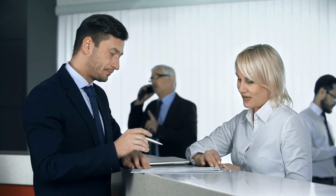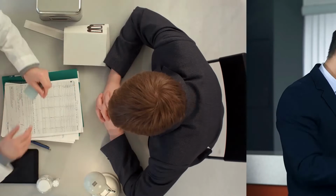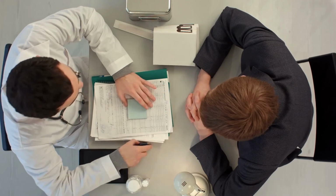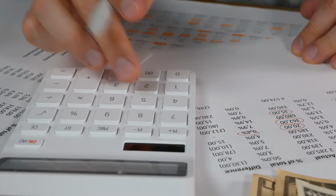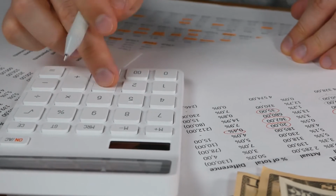A cash brokerage account requires you to deposit cash in order to start trading. This limits your options to the basics. For example, short selling a stock is not possible within cash accounts. Cash accounts can be either discount or full-service accounts.